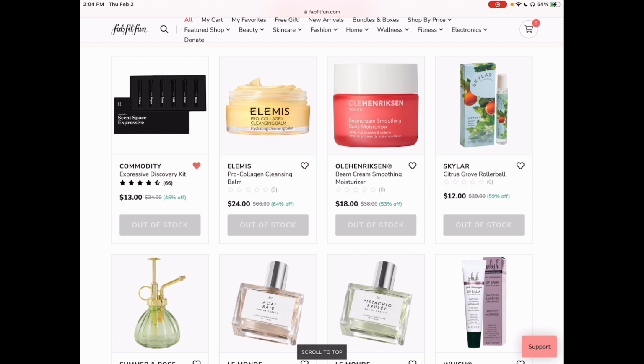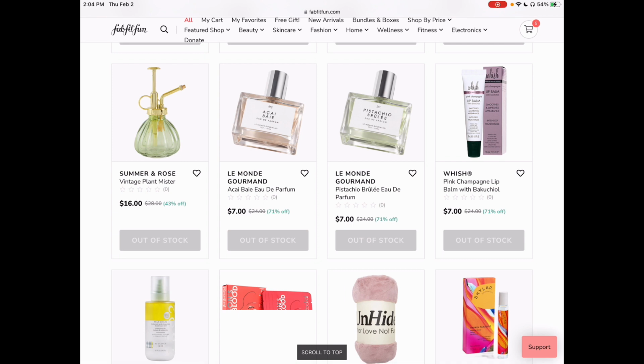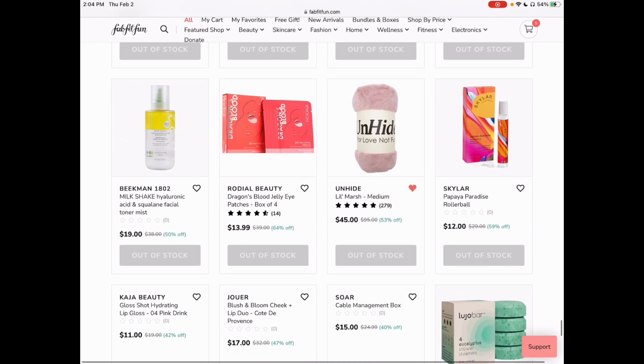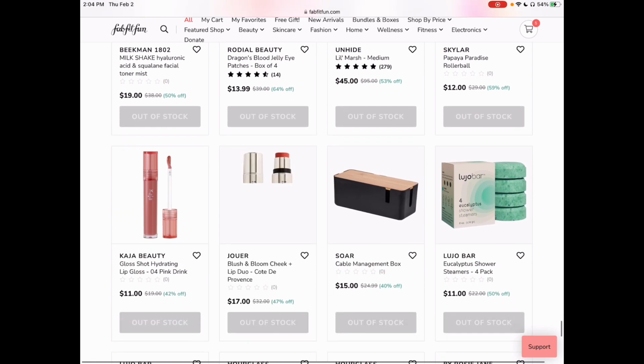I would say probably at least 70% of the time, if you favorite something and continue to look back, you will be able to get it, because people take it out of their carts all of the time. I did not favorite that. I must have at one point favorited it for my mom because it was pink. I don't need another unhide.